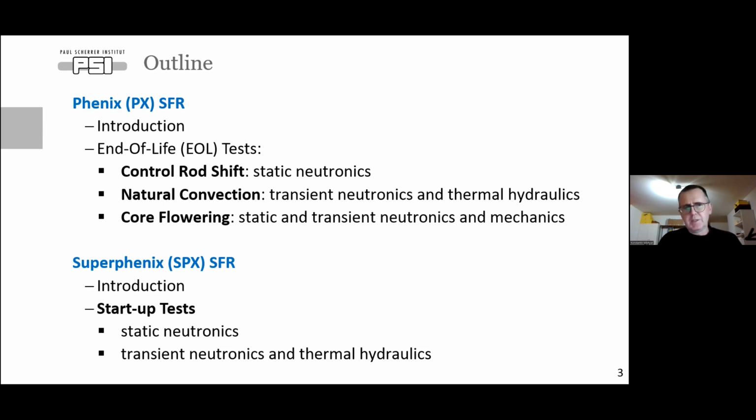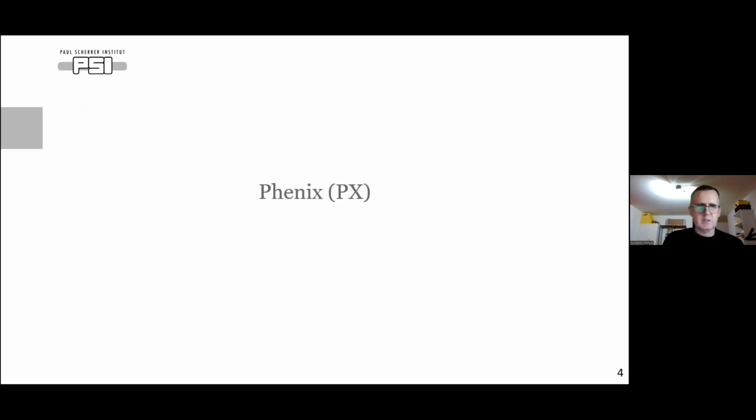I will present 3 exercises: first called control rod shift for static neutronics, second is natural convection for transient neutronics and thermal hydraulics, and the third one is co-flowering for static and transient neutronics and mechanics. And for Superphenix, it's the other way around: startup tests, fresh core, and then 2 benchmarks, one for static neutronics and second for transient coupled neutronics and thermal hydraulics. So we start with Phenix.